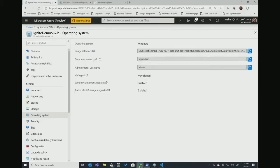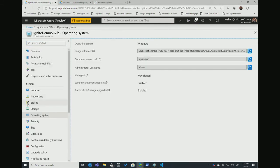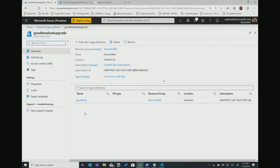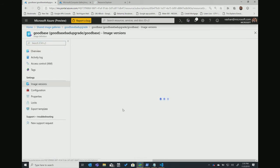So let's go back and see, is it just the CLI, which is slow, or let me navigate back to my shared image gallery. So you're proving that it's a live demo just by making it slow for us, yes? Yes. One was fast, I had to make the other one slow. There you go.